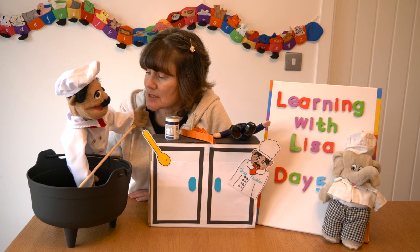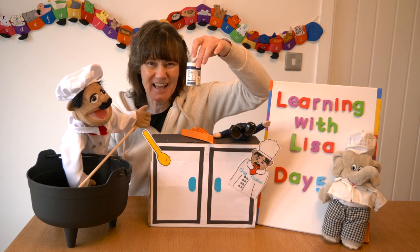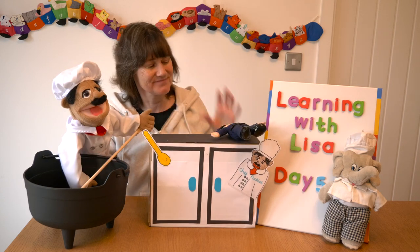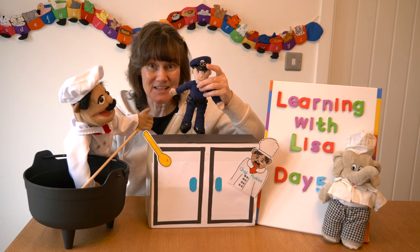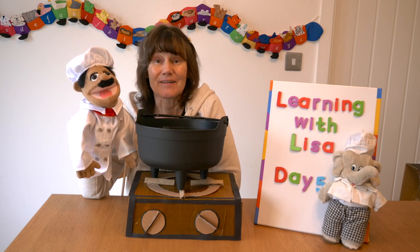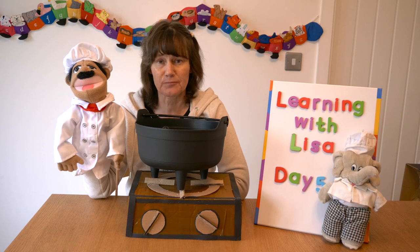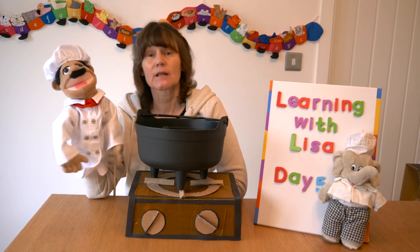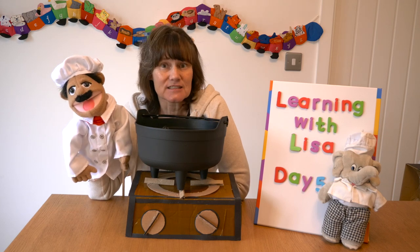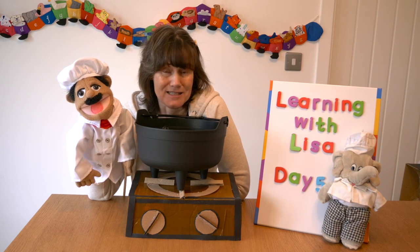But I think we better put it back in the pot now, haven't we? In goes the can. In goes the fan, and in goes the toy man. Our stew is now cooking. Okay, Chef Pickles, I can do that. Chef Pickles has asked me to remind you that we have made pretend stew for the teddy bears and that we are not able to eat it.